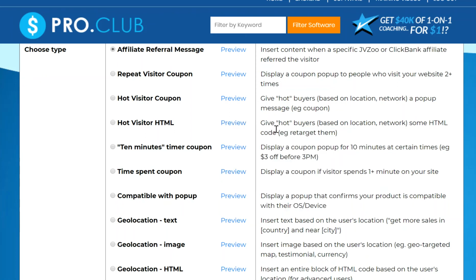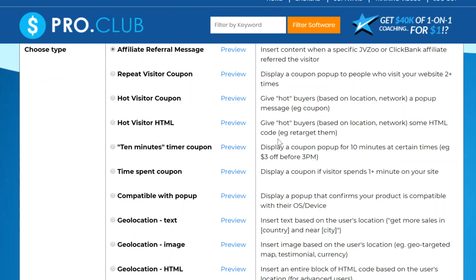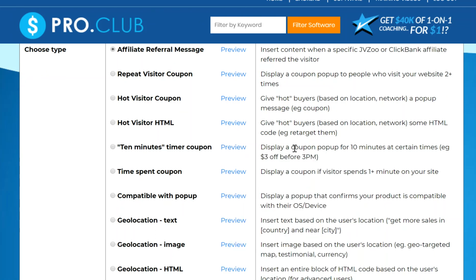We have another one, which is the 10 minutes timer, which is basically going to display in the last 10 minutes for certain times. So if someone visits the site at like 2:55 p.m. their local time, they'll get a pop-up which looks like this. This is certainly going to stop people in their tracks, and of course it allows you to introduce scarcity, because we're going to have this countdown timer, and if they miss this countdown, the pop-up's going to disappear.